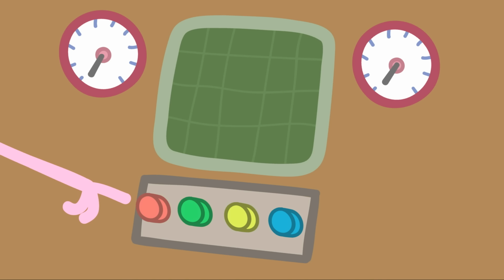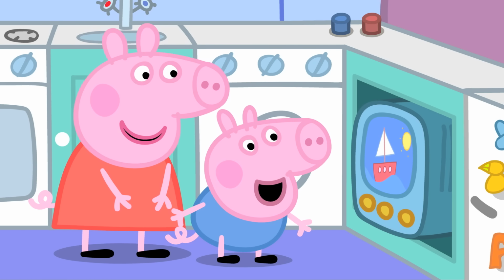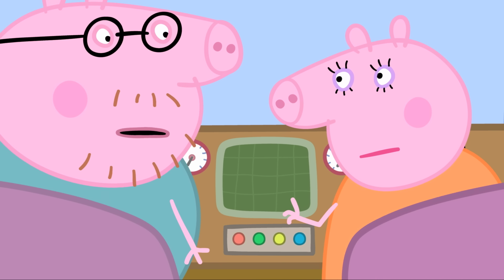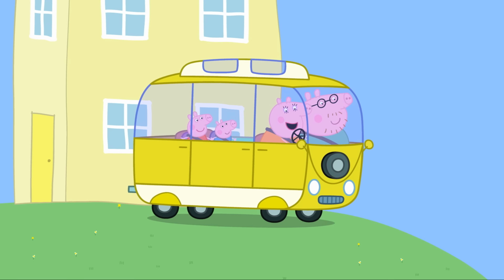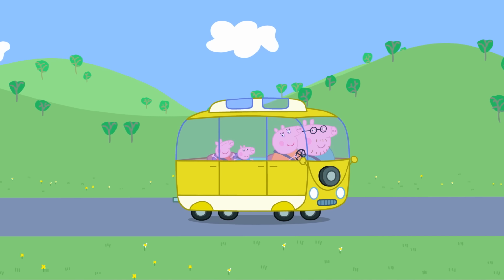This camper van has everything. This button works the sink. Wow! And this button works the TV. What does this button do? I'm not sure. Maybe don't press it until we know. Is everybody ready to go on holiday? Yes, Mummy Pig! Then let's go! We're going on holiday in a camper van.